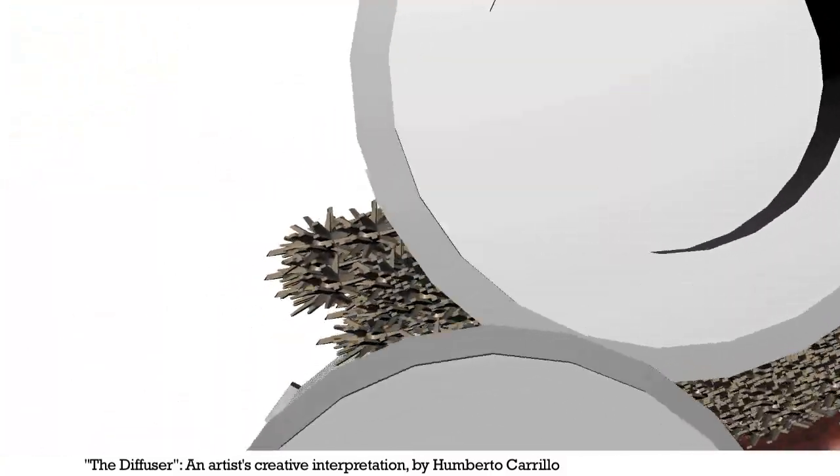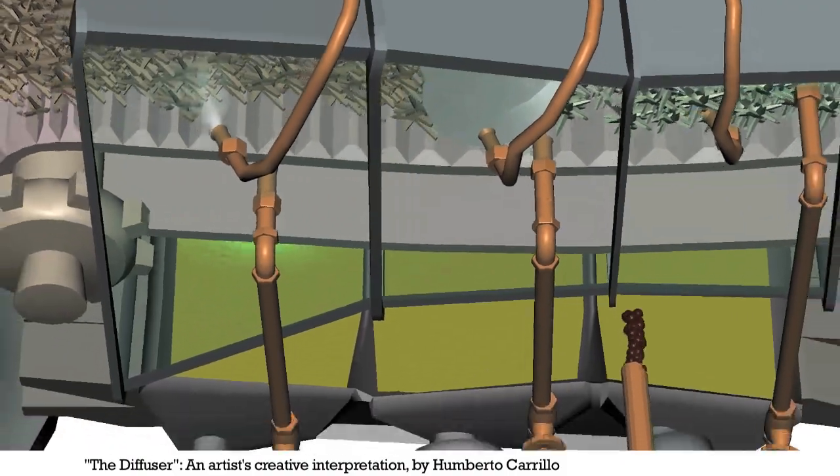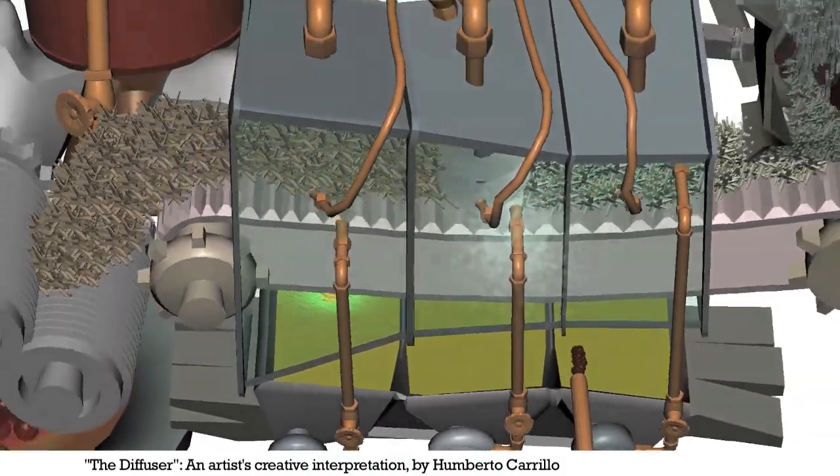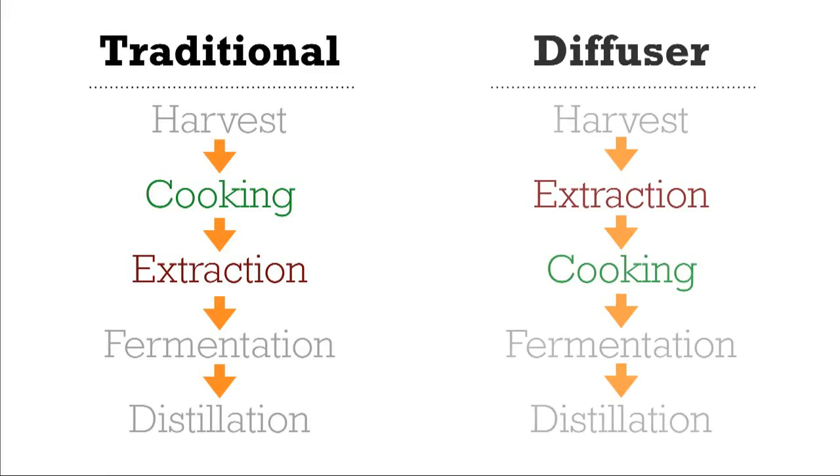The diffuser is a machine about the size of a basketball court, and it inverses the traditional tequila making process, all in the name of efficiency. So instead of cooking first and then separating the sugars from the fibers, a diffuser extracts the starches first using blasts of high pressure water that rip through the whole agaves as they pass through on a conveyor belt. The cooking process, or hydrolysis, happens later on.